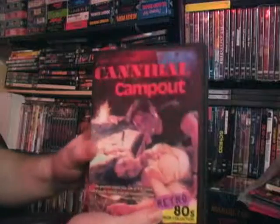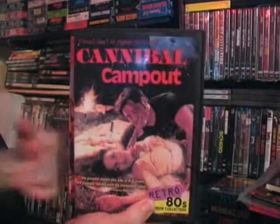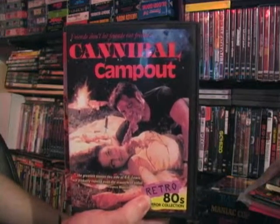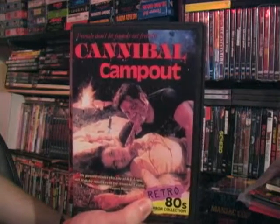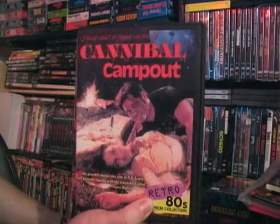Well, let's talk about this one for a second. The print of this movie is so horrendous. When I compare this print to my original Donna Michelle VHS print, this print is atrocious. It's a really worn VHS copy. Obviously Camp Motion Pictures, not to be confused with Camp Video, the VHS distributor, didn't do their homework.